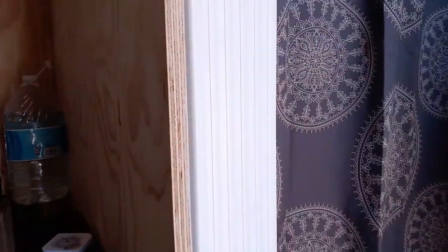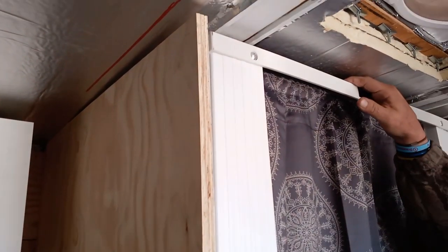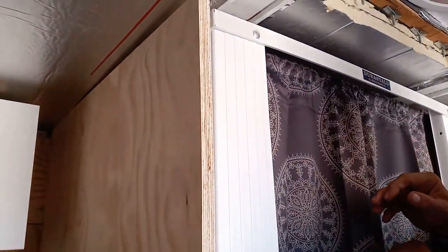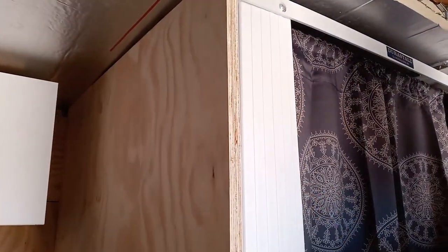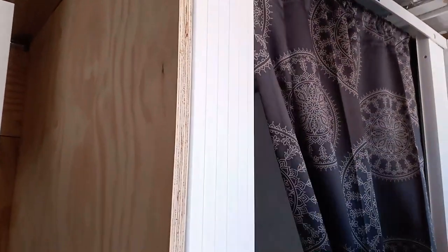If someone's building one of these, make sure that you try to put this together before you do the ceiling, because it is very close. Then you're going to have to work around it. Yes, and we did it after the ceiling, so we had to kind of collapse it and then put it back together again. That's a lot of extra work. So this is just curtains, not cut to length yet.